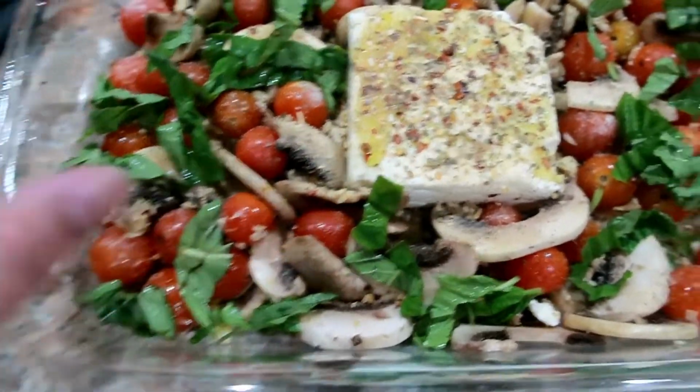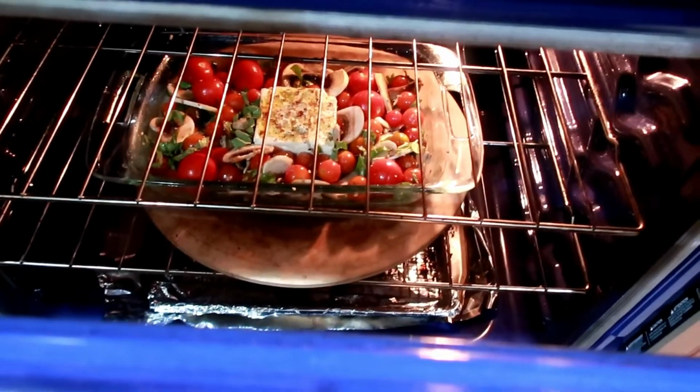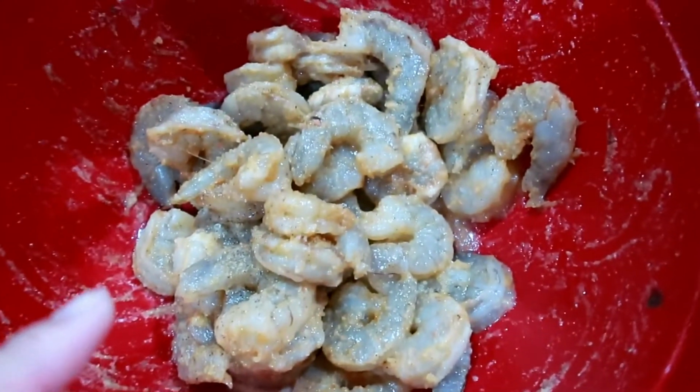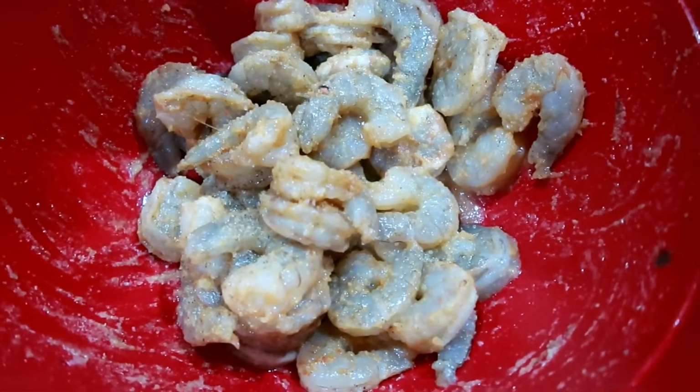So I put all the seasoning here and some olive oil. Bake it for 30 minutes. Here's my shrimp. I also just put some seasoning on the shrimp, and I'm just gonna cook this for like 2 minutes so I can mix this with the pasta.